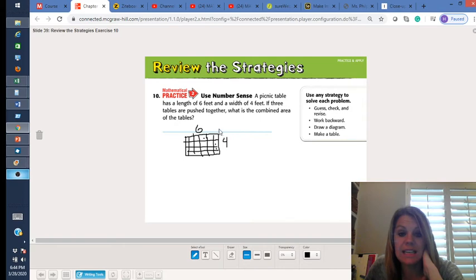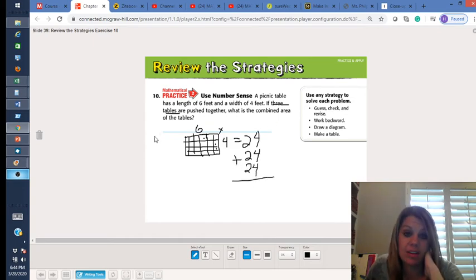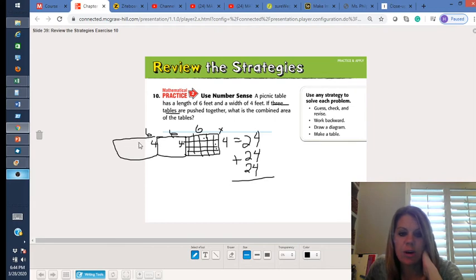Okay, what is 6 times 4? That's 24. Now, if I have 3 of these tables all pushed together, I would have 24 plus another 24 plus another 24, because they would all be added up together, right? Those are bad picnic tables, but 6 times 4 and 6 times 4. They're all pushed together. It would be those added together.